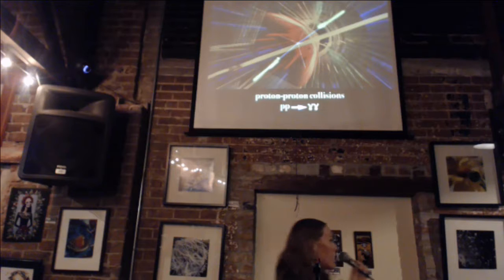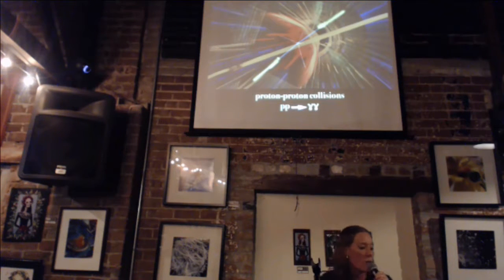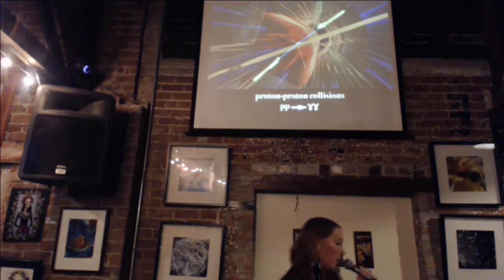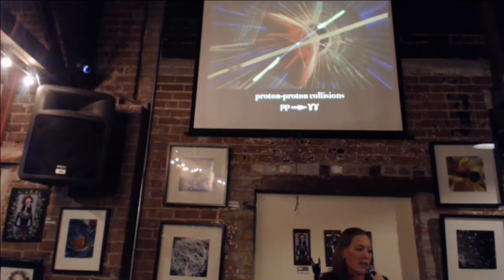But the green is representing the energy deposited in the detector by photons. And we represent the photon by the letter gamma. So that's why I say proton, proton to gamma, gamma here. So that's what I mean by final state.